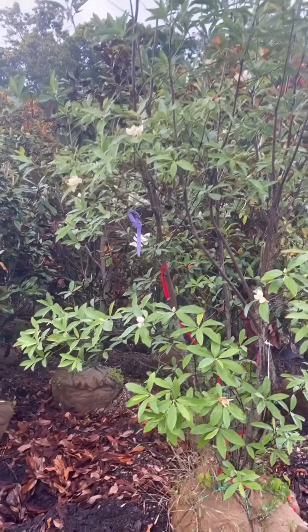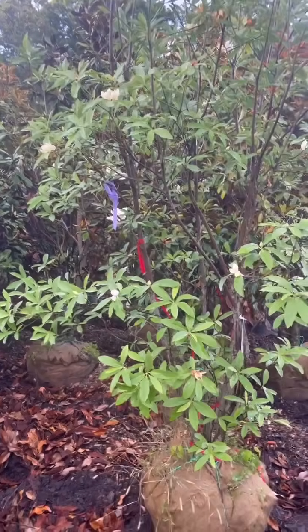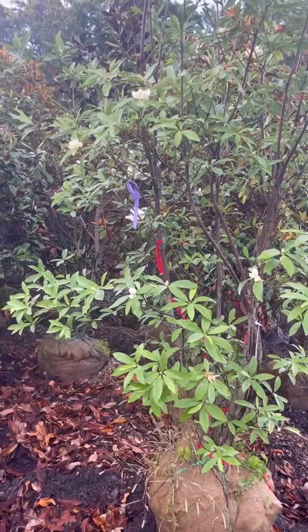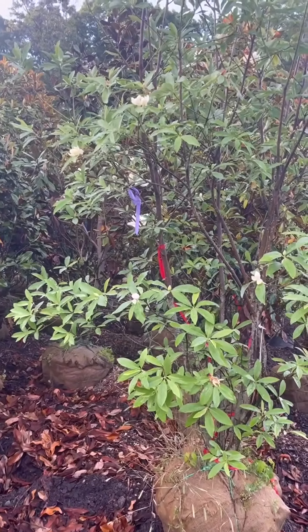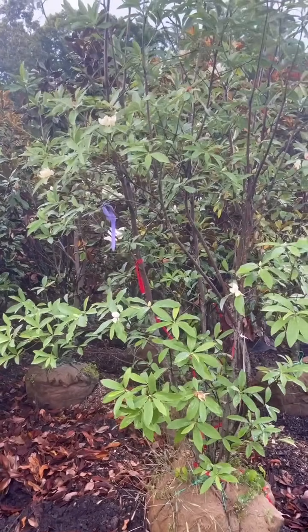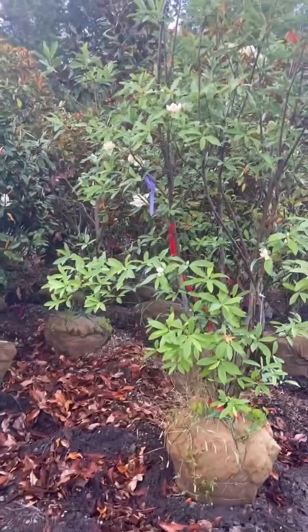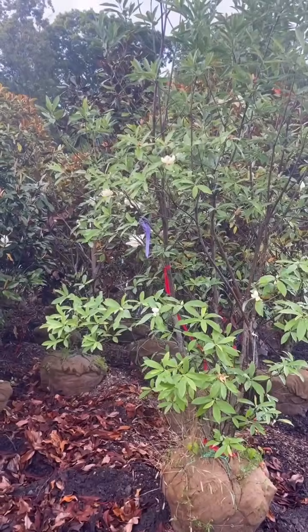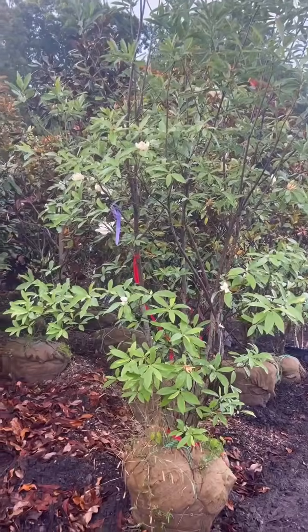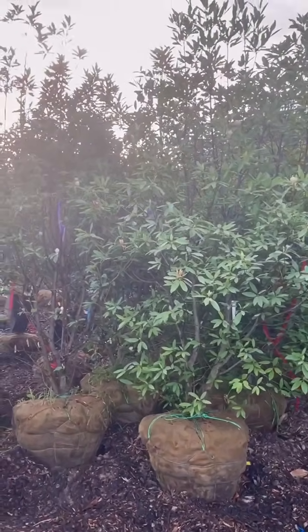Not a tree, a small tree that I would probably use in a formal landscape, but certainly can work well in native planting, and even not a native planting, because this is what you get. It's typically a multi-stem tree, sort of layered and open, although this one's not too open. This one is quite dense.